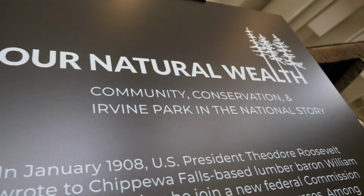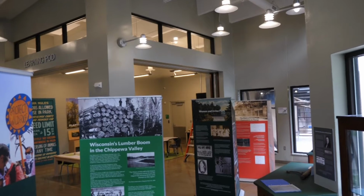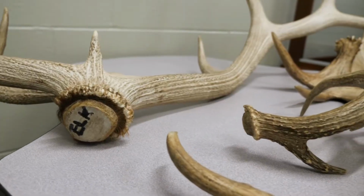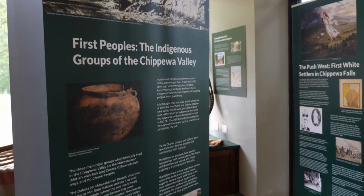So in this exhibit, our big theme is our natural wealth. And people from this community are really proud to be from here. And so we wanted to kind of encapsulate all the different themes and facets of this beautiful land that have gone into making this park what it is today.